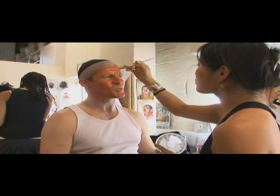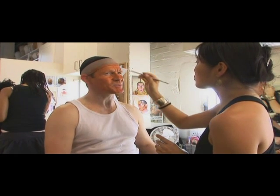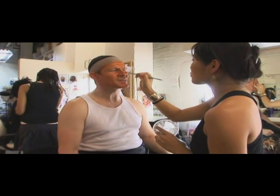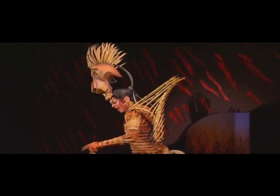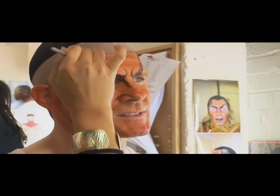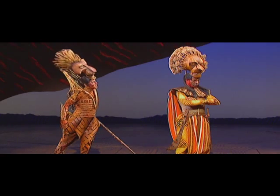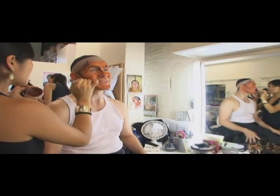He plots his way to see how he can become king. Now, of course, the best way for the third in line to become first in line is to get rid of the first and second. Scar's character, I mean, I suppose it's the greed and ambition and the inability to join the circle of life.